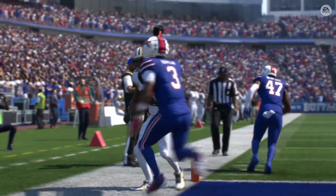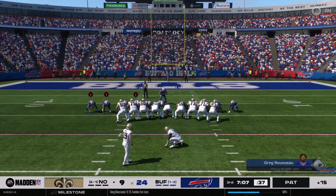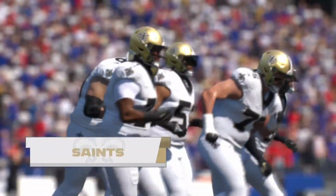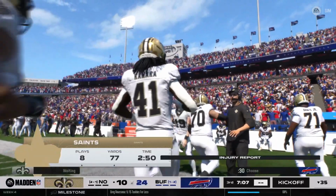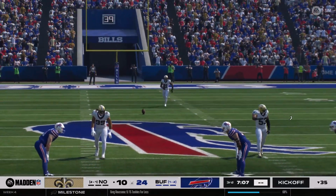And the Saints are able to cut into this lead as they score on the opening drive of the 2nd half. The point after is good by Groupie. And that cuts the lead to 24-10. So that drive takes them down the field in 8 plays. And it ends with a touchdown for New Orleans.